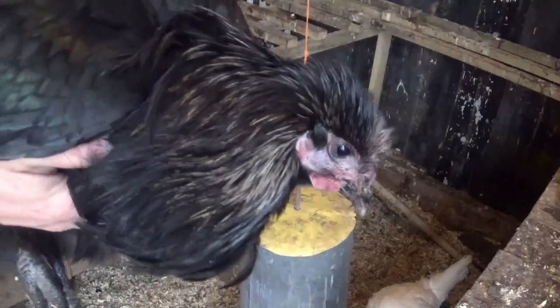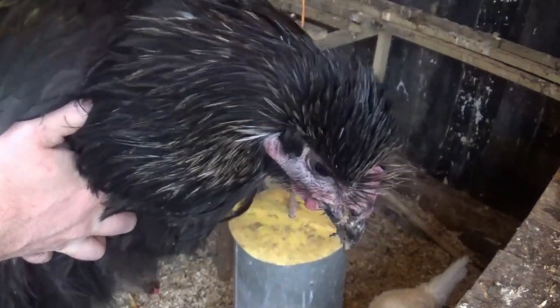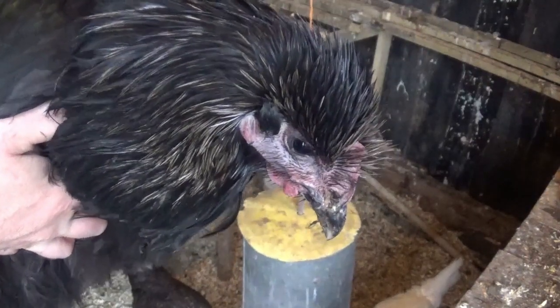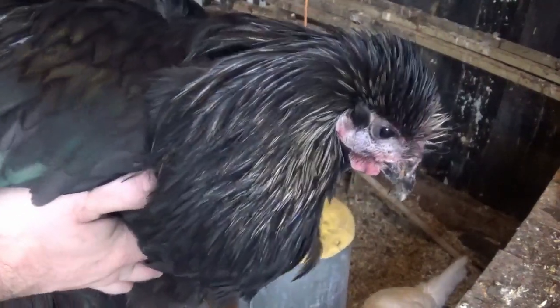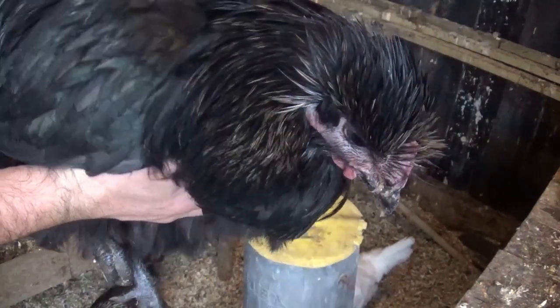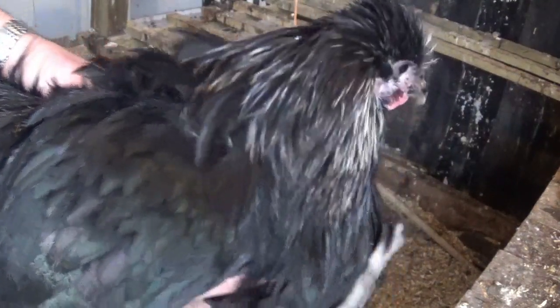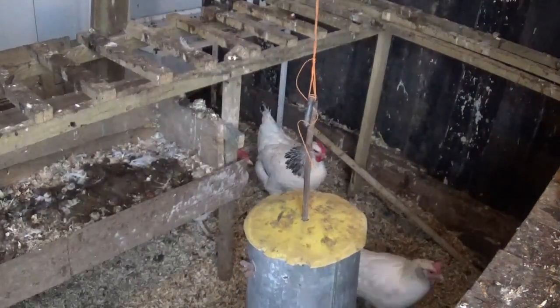Right, is this not a 1980s punk rock chicken? See, look at it. All the gold in there, the big hair. You expect it to be singing something by Suzi Quatro. Look at it. There we go. Anyway, right. I'm too young to remember those sort of things. Yes, I did just pick you up. So, yeah, that's what's going on in here.